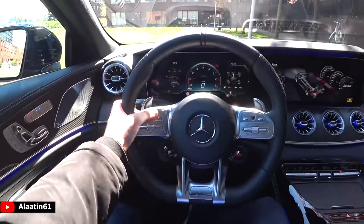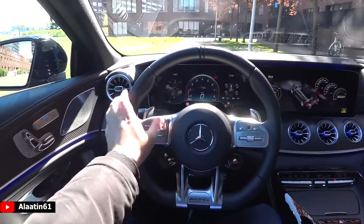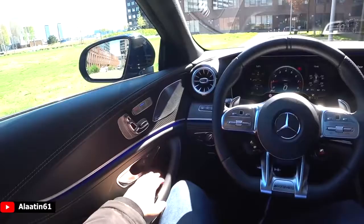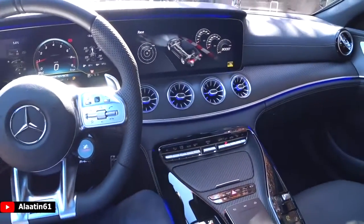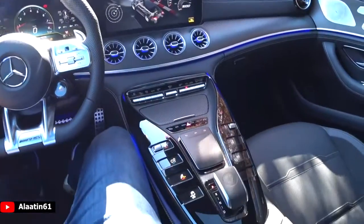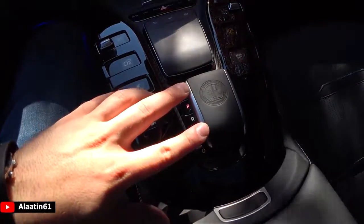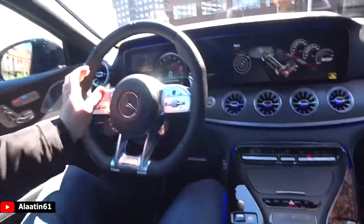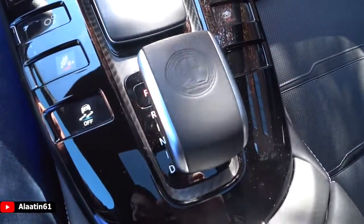The display, the widescreen cockpit, two 12.3 inch screens, as you can see, with different information, boost and so on. The ambient lighting has 64 colors and is also integrated in the air vents. The mid console is completely new. It has the AMG gear lever, no gear lever behind the steering wheel on this AMG GT. I like this more. It has the 3D AMG logo on top, as you can see.